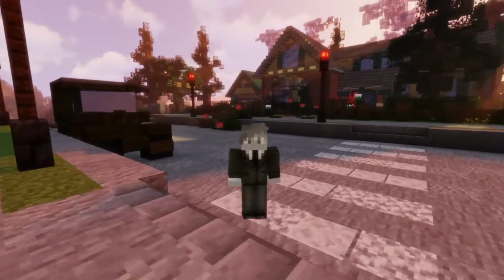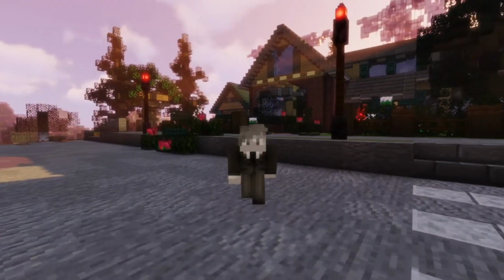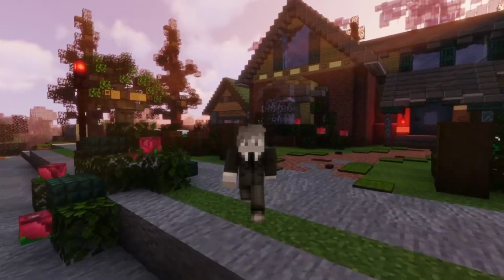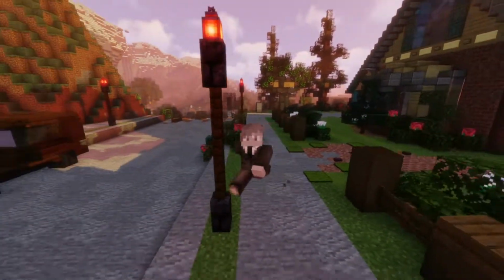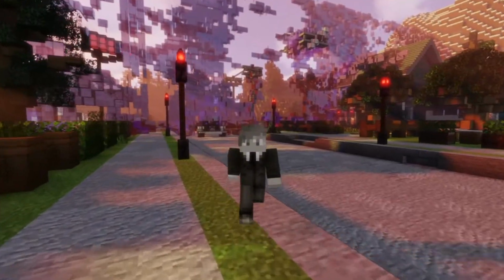Also, yeah, black and white. I gotta fit the style of the build. It's my new obsession, making skins for each build I do. But yeah, that's about it.